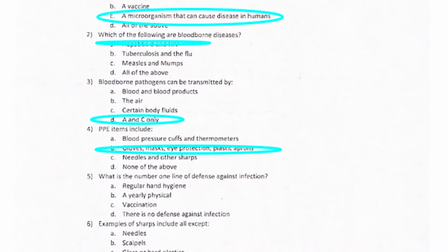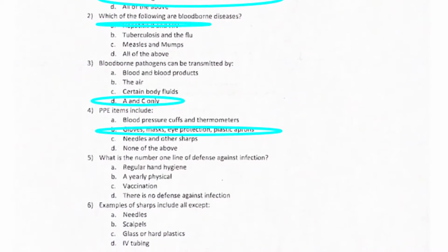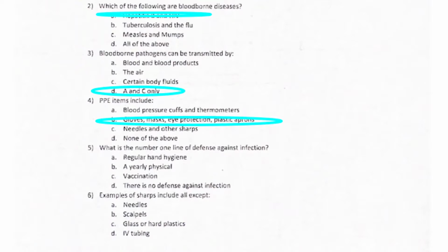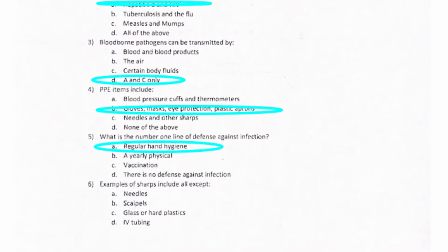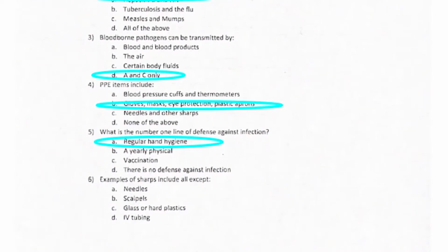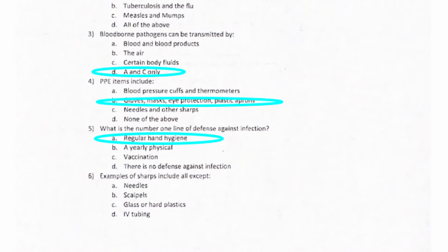Number 5. What is the number 1 line of defense against infection? A, regular hand hygiene. B, a yearly physical. C, vaccination. Or D, there is no defense against infection. Letter A, regular hand hygiene. Number 6. Examples of sharps include all except A, needles. B, scalpels. C, glass or hard plastics. Or letter D, IV tubing. That would be letter D, IV tubing. It's the only one that is a soft plastic.